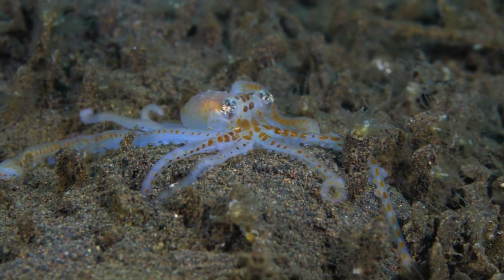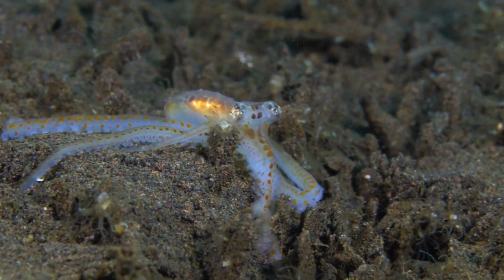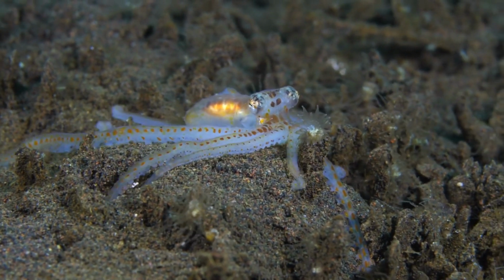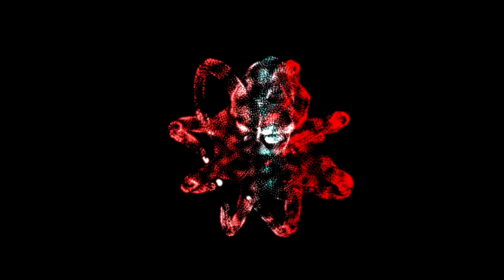Because these octopuses are naturally rare, they've developed unique breeding habits to increase the chances of producing offspring. For example, the females carry eggs at various stages of development, and can even store sperm inside their bodies for long periods of time after mating.